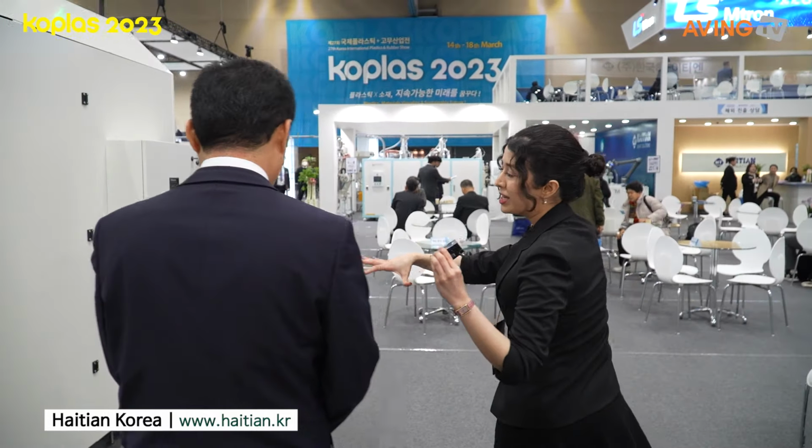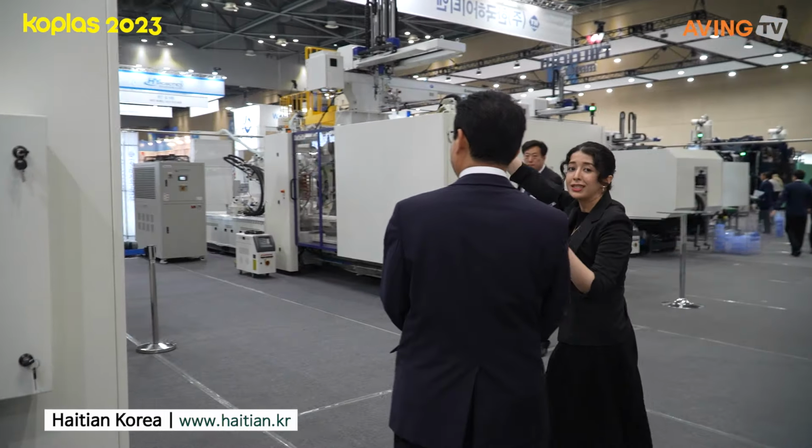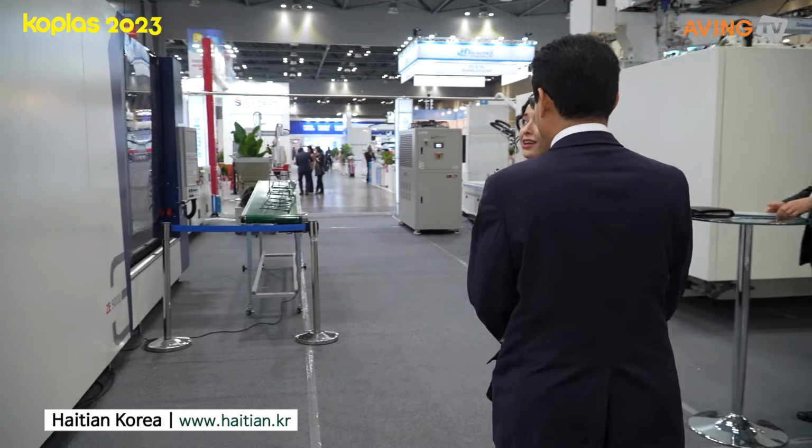Alright, so this is an electric extrusion machine, and this is pretty huge, and this is the robotics that is installed in it.